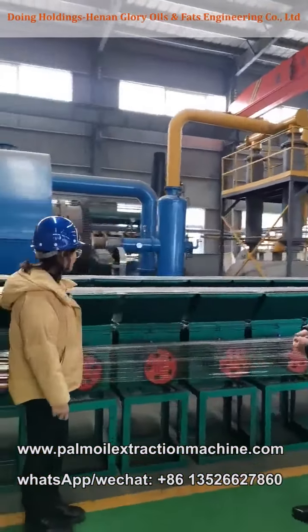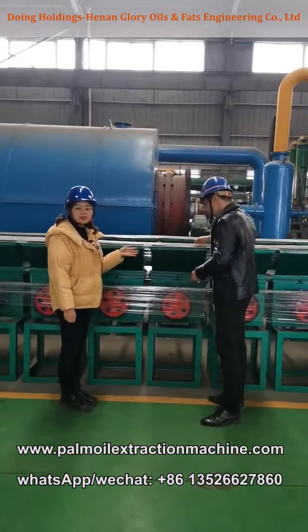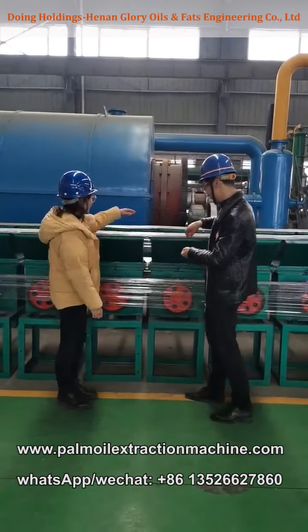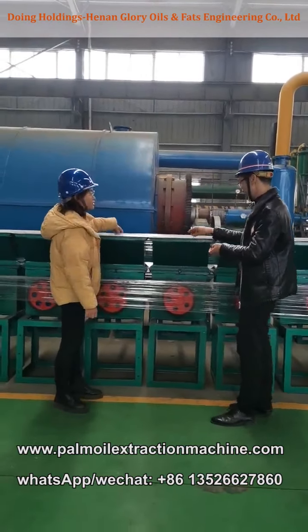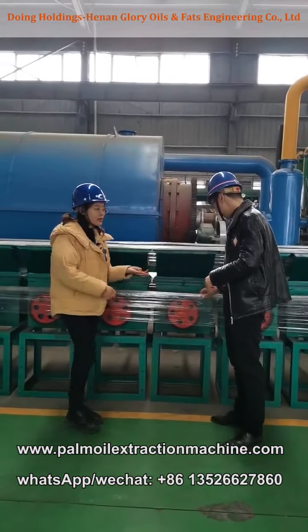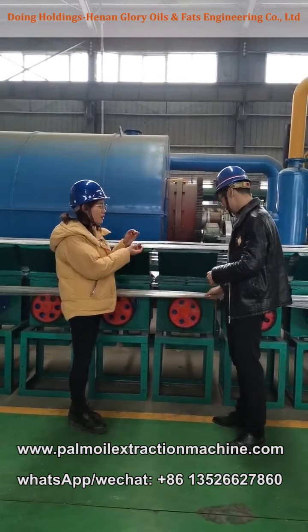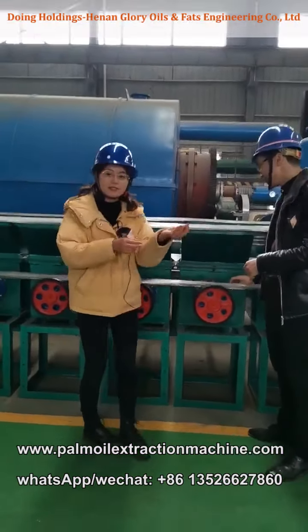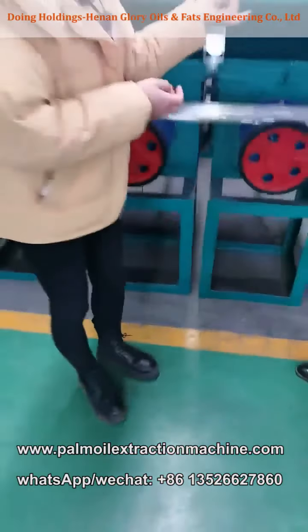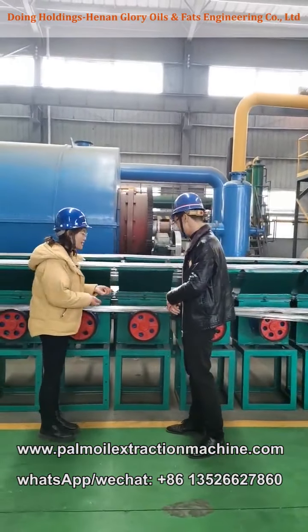Okay, Megan, what about this machine? This machine is our 700 kilograms palm oil machine. Today we will show the palm oil equipment. If the material is palm fruit, you can use this machine. So this machine processes palm fruit. Yeah, process palm fruit. You are right.